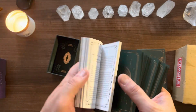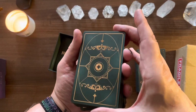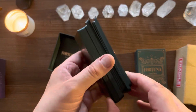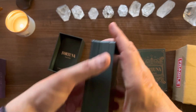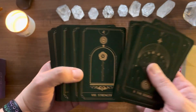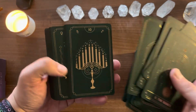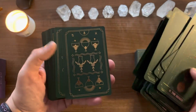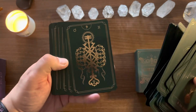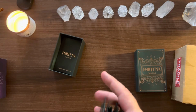The little books, I say little books, but they're jam-packed with information as well. These are the backs, and this has got this kind of rose gold metallic effect to them, edged in matte green. And again, same designs, as you can see. Oh, just beautiful. And you know, in winter, when you've got all your candles lit and you lay these cards out, they are just breathtakingly beautiful.